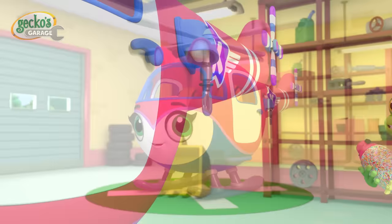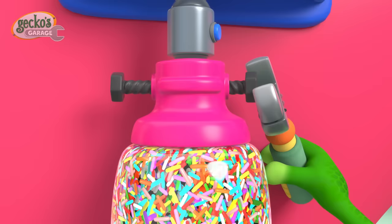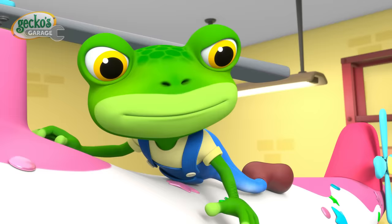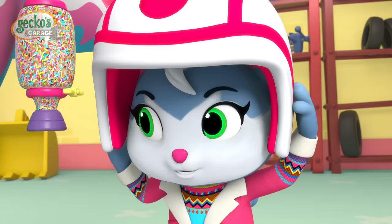Swap your grabber for this toppings device. We'll first unscrew and then bolt it twice. With sprinkles and chocolate sauce that's sweet, you'll brighten any ice cream treat. These stickers and paint will make you pop, so you're the perfect pal for an ice cream star. Bravo, Gecko! We're ready.